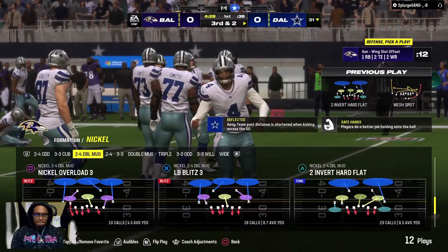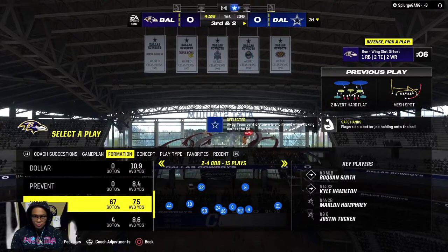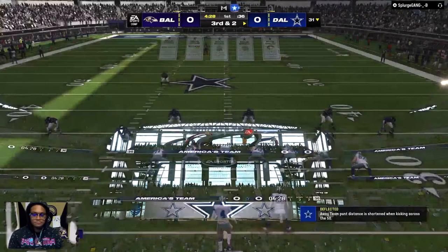Well, that one was all about the defender making life difficult for the receiver. Very tough for a guy to hold on to the football through all that contact. Ends up forcing the incompletion. An early test. Two plays in. This is third and two.